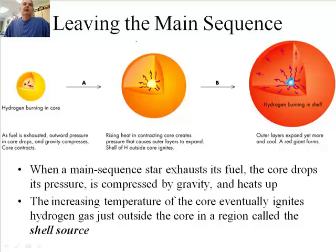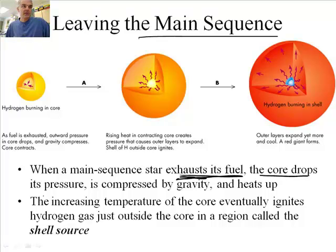All right, now what we're talking about today is when you happen to leave the main sequence. All right, what does that mean? Okay, remember, stars are burning. The core of each star burns, okay? So when a main sequence star exhausts its fuel, the stuff in the core drops its pressure. That means the pressure outward. So if we're in the center of a star, it has a particular pressure. But if all of a sudden there's no fuel, it's going to drop its pressure.